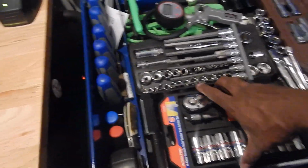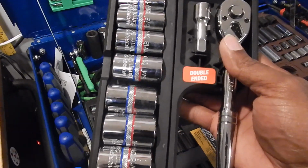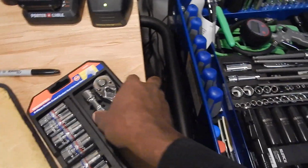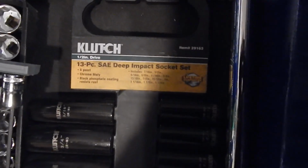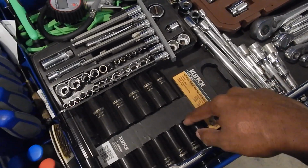Great deal. All right, and here, I got this cheap set of flip sockets by Work Pro. It's a 9-piece set with a little cheap ratchet extension. I picked these up for Christmas, I think it was. I was given those as a gift. Got the clutch set here. These are the 13-piece SAE socket sets, anywhere from 7/16 all the way up to 1 1/4, with a black oxide finish on them so they don't rust.